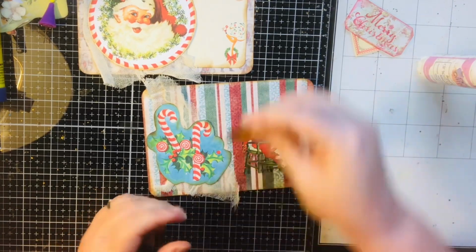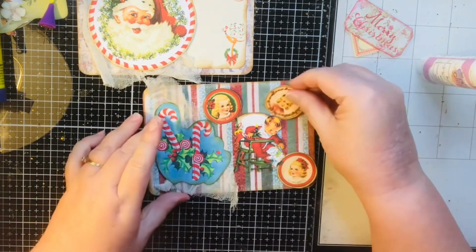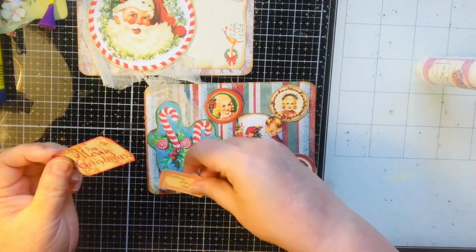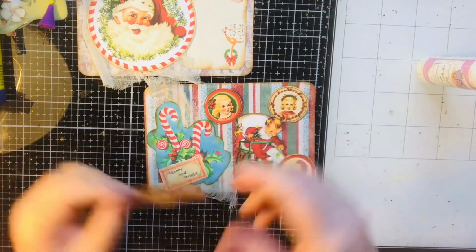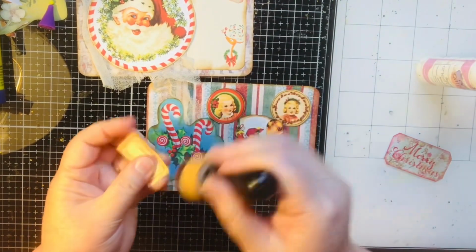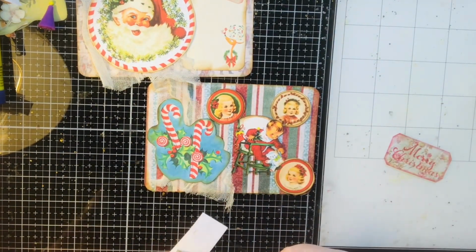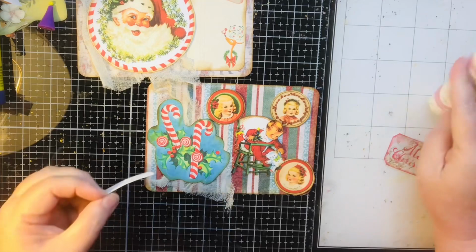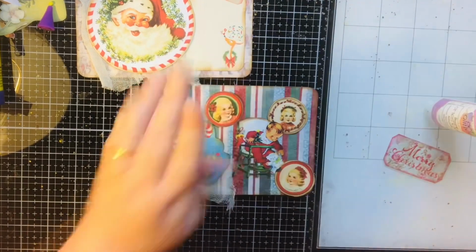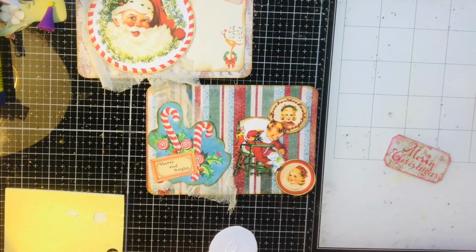Okay, have that. Yeah, I don't think I'm gonna. Maybe that looks pretty good. I didn't ink yet. These down.